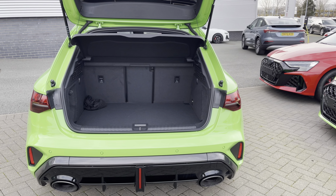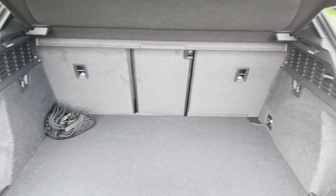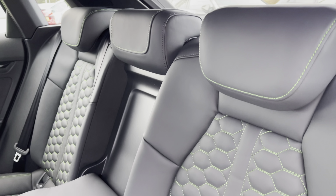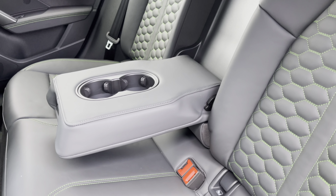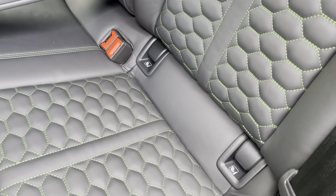Showing you the boot area, as you can see, there is plenty of space for your everyday needs. To the rear you have the stylish leather upholstery with the green cross stitching, a centre armrest with 2 cup holders for those longer journeys, and the ISOFIX anchor point to easily install your child's car seat.